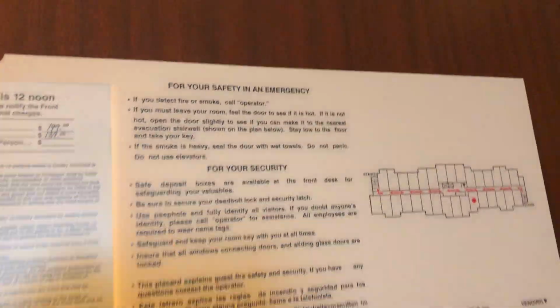Go on in, lock the door, so no evil people can get in. Here's your evacuation plan. Nice lamp, just got in here. This is the town outside of Providence. We had some crazy cab drivers today. Here's some nice tables, a nice couch setting area.